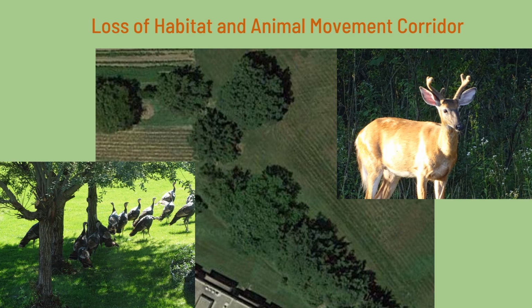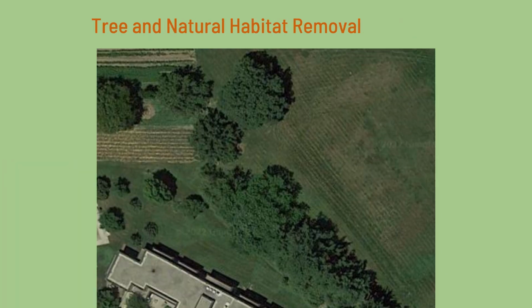It is important to note that the subject property is habitat for species at risk, species of conservation concern, and other wildlife. The property is also a corridor for animal movement. There are 46 mammal species reported within 10 kilometers of the property. This green space would be replaced with the proposed gymnasium.